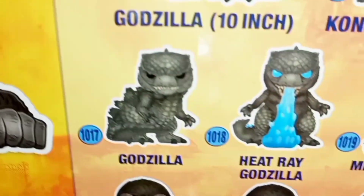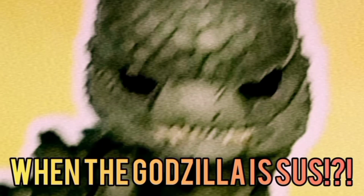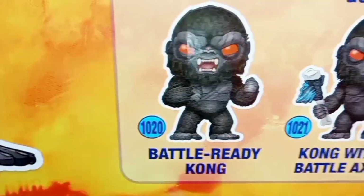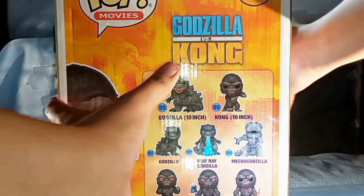But Godzilla looks like he has a derp smile here. Is it just me, or does he not look battle ready? These look battle ready. He just looks like he just saw a cringy meme on Reddit. Put that out of the way.